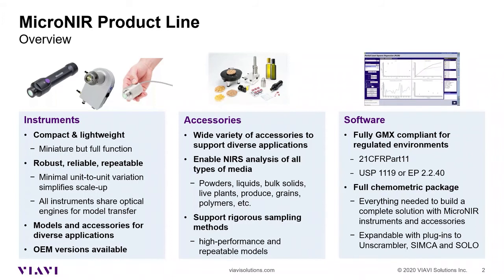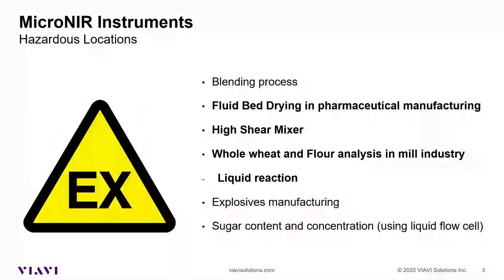Here you have the traditional product that we introduced starting from 2012. We have IP65 product, we have accessory, we have the software that is 21 CFR Part 11 compliant, and it includes also a chemometric package. But we came across to the fact in real life that the customers were starting to move from the early adopters that were application in the laboratory, going, thanks to the success of the MicroNIR, into the real process equipment.